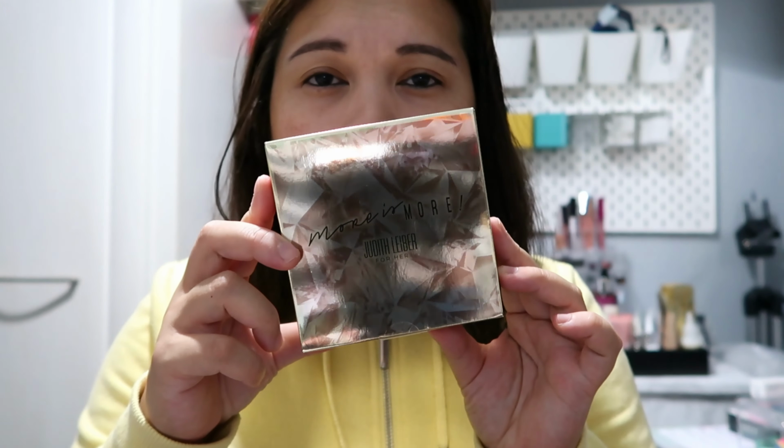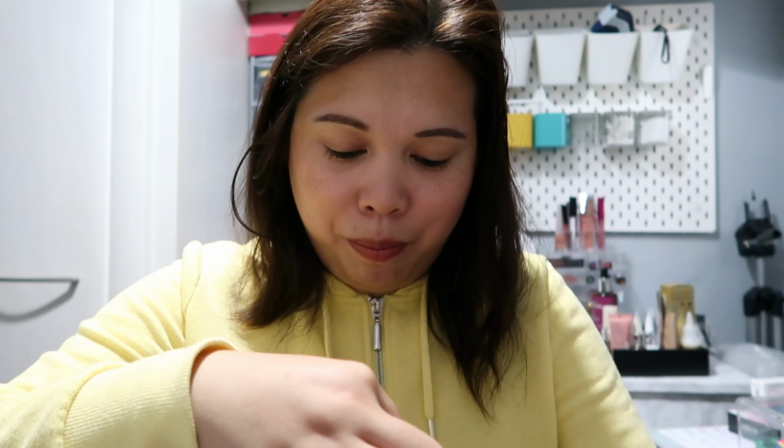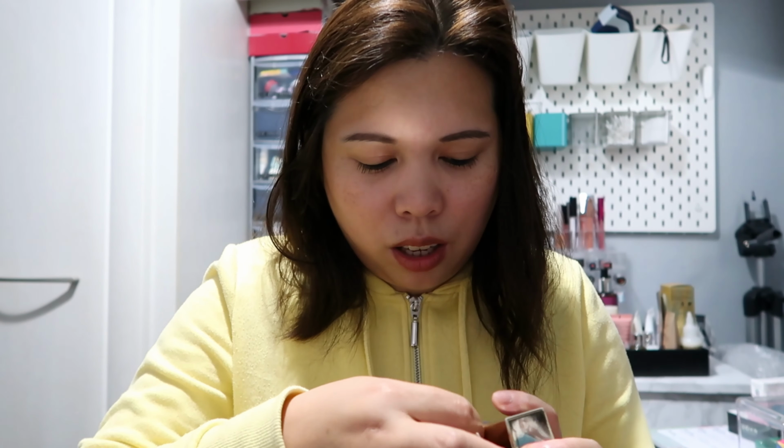So the next one we have, it's a treat, lovelies. I wasn't expecting it to be like this. I really thought it would be a sample size. This is from Judith Leiber. I really hope I pronounce it properly. If not, I'm really sorry. And this is the More is More. It's a perfume. Oh, I'm really sorry, lovelies, if I blind you. But yeah, it's a perfume. And I wasn't expecting it to be like this. I already ruined the box, as always.